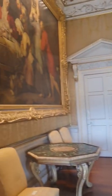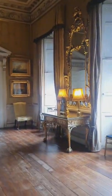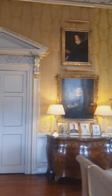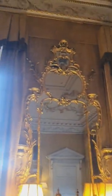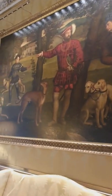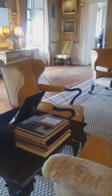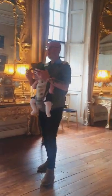Oh, yeah. So this is the... I know. It's amazing. I love the gold theme. It's good, isn't it? So this is one of the official drawing rooms, isn't it? Or what do they call it? Entertaining rooms. It's very nice. Would you like to take your morning coffee in here, Dad? I'll definitely take mine in here. It's very pretty. Very nice.